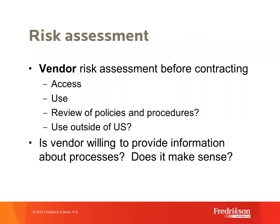My argument back to the vendor is often, well, if you guys are really not accessing very much PHI, you have very limited opportunity to screw it up, and so you shouldn't care all that much about what the limit is because you're saying we're not going to cause any problems.